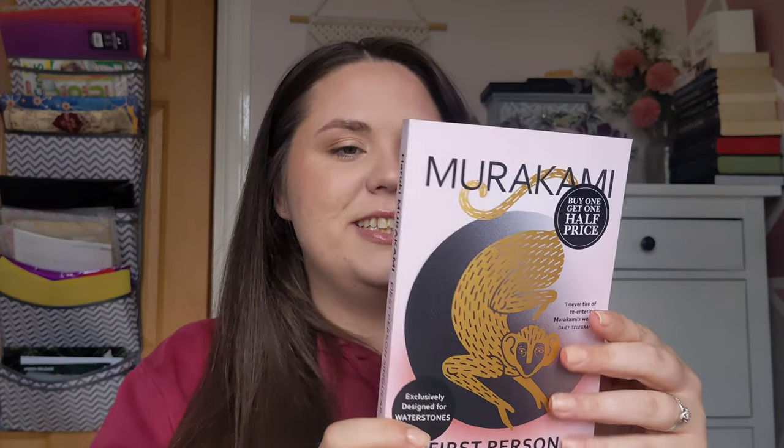It's got black sprayed edges. It's beautiful, and it's full of short stories. It's eight stories. So I'll read the synopsis because it sounds really interesting. In these 8 stories, international best-selling author Haruki Murakami explores the world from his own utterly unique perspective. From the imaginative to the intimate, he moves from an alternate history of the legendary jazz musician Charlie Parker to a man reminiscing about his childhood girlfriend.